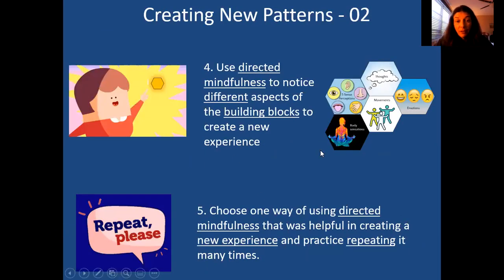All right, so then you're going to use directed mindfulness to notice different aspects of the building blocks than you noticed before. Broaden your view a little bit and maybe notice some different things that are popping out to you now that you're looking more carefully. And then pick one of those things and say, you know what, that thing in particular helped me feel that it could create a new experience for me. So I'm going to practice repeating that particular building block aspect more on purpose in the future to help me create a new experience.